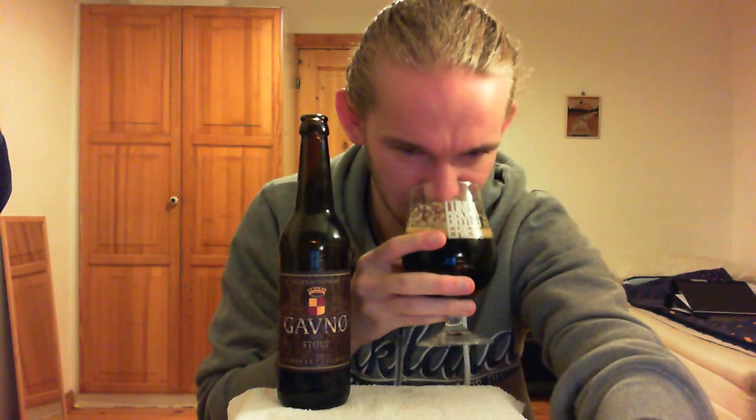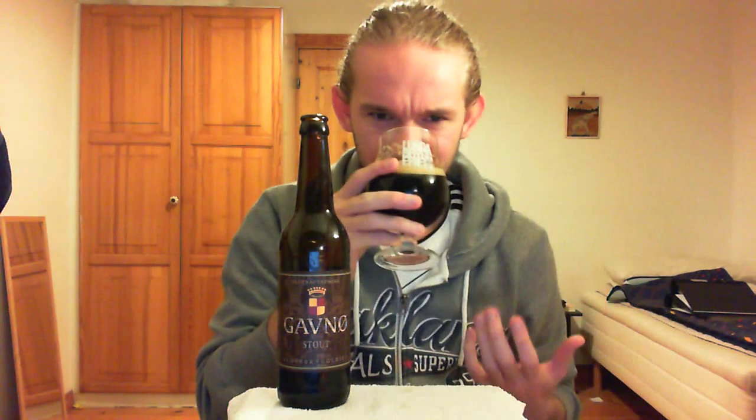You can smell, well, this one, it's quite interesting. You can smell a good bit of roasted caramel in there, and it's a big bready stout actually, and you can get a bit of chocolatey sweetness out of it too. If you swirl it up a bit more, you can get the chocolatey sweetness out of it, but overall it does smell like a big bready stout, and you can get the toasted sort of roasted caramel out of here.